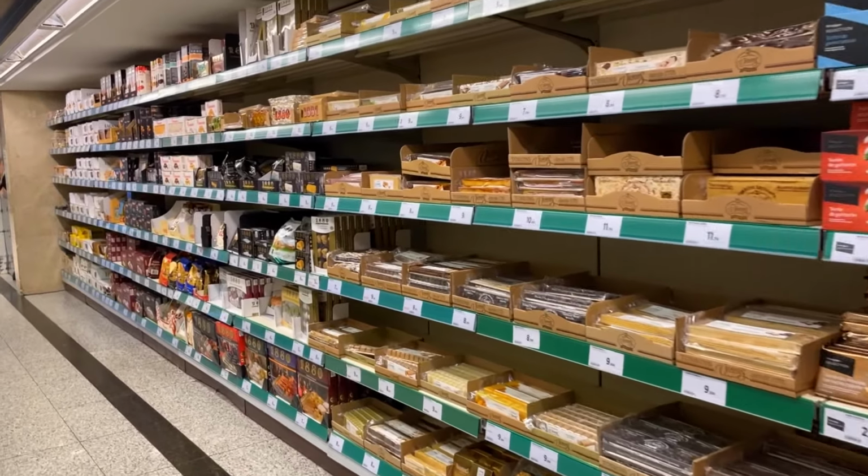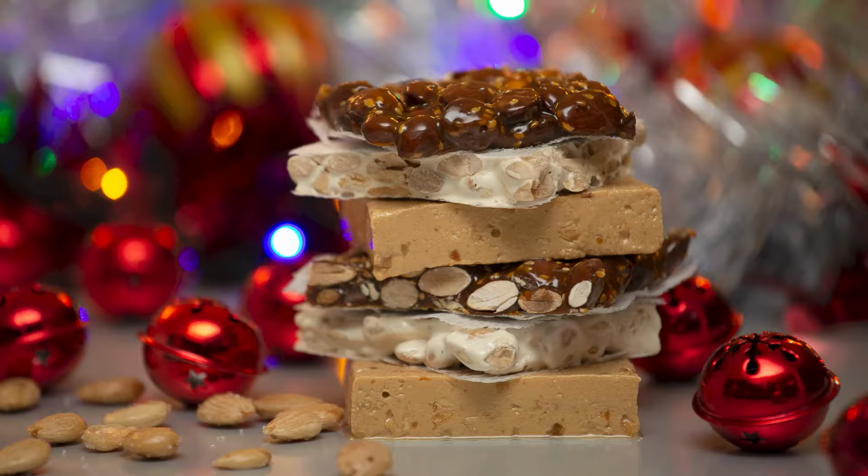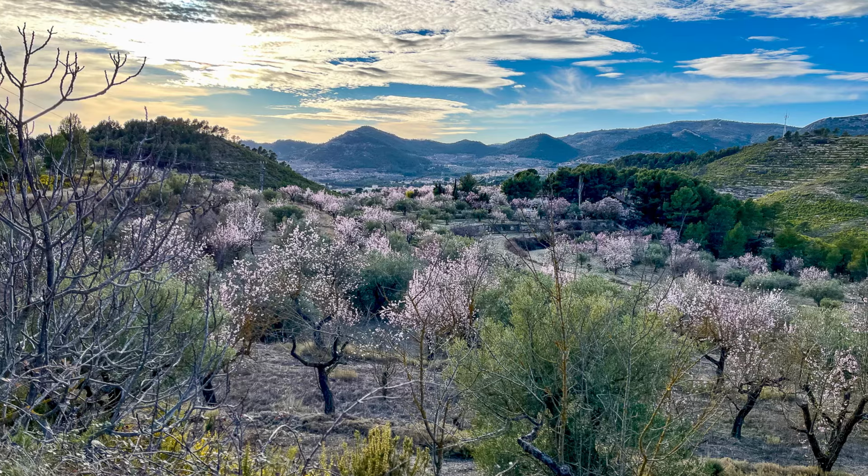But the quintessential way of knowing that Christmas time is coming in Spain is the appearance of a traditional candy called turrón. Turrón is an almond-studded nougat that can be found all around the world and all year long, but in Spain, the southern Valencian region of Alicante, where we live, is the world production center for this candy, with a history dating back to the 15th century.